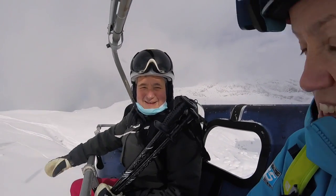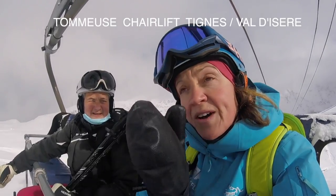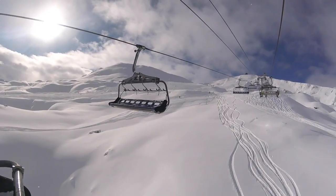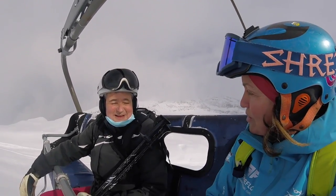Hi, Caroline. Now, Caroline's a resident here in Tignes, and we're actually on the Tommeuse chairlift in Tignes. It's just open, it's the link between Val and Tignes, and we're completely grateful and blessed with these most amazing powder conditions. So we've been skiing a bit of powder. Have you got any tips? What's really helped in your powder skiing?